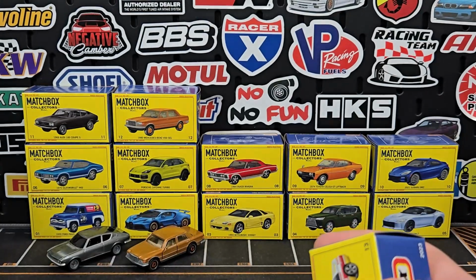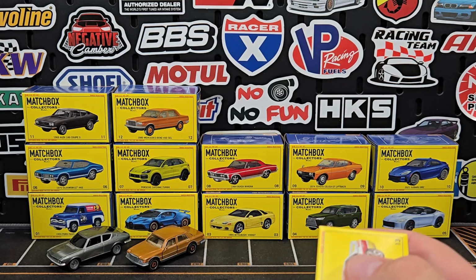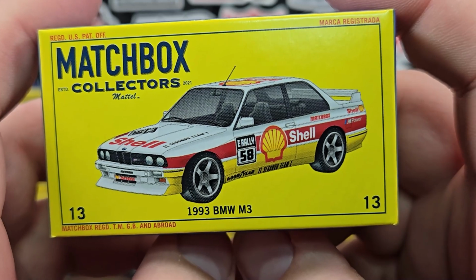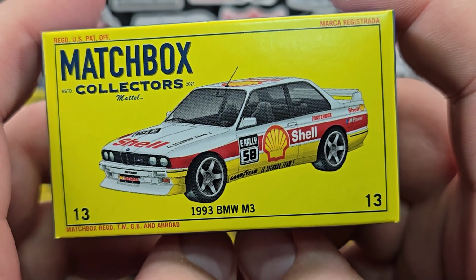And most people will say, well, why would you criticize it for a moving part when that's clearly a bonus. I'll get to that in one second. There is the box art. The box art looks absolutely fantastic. I love the way this looks.